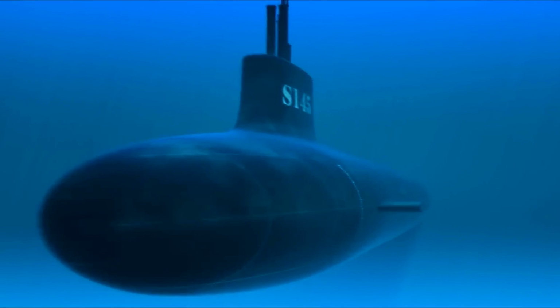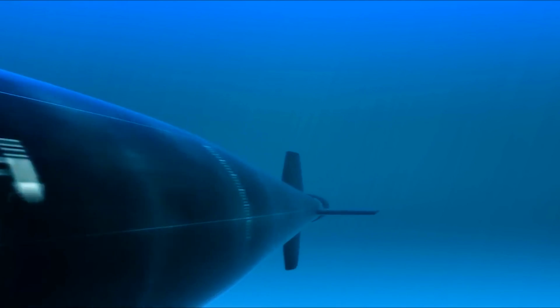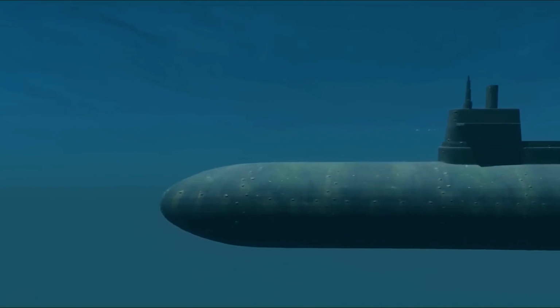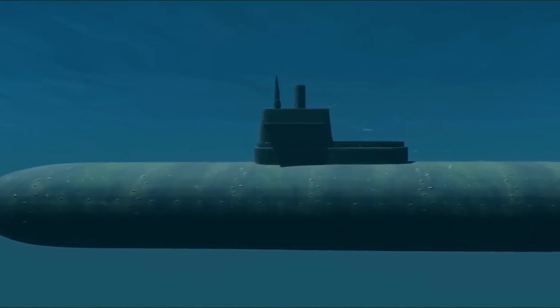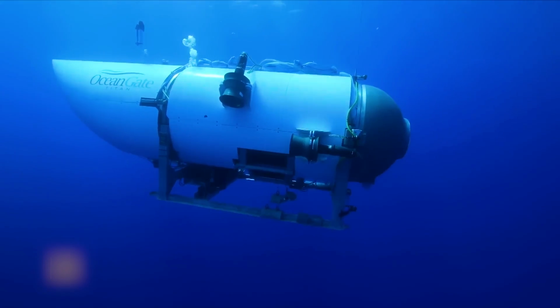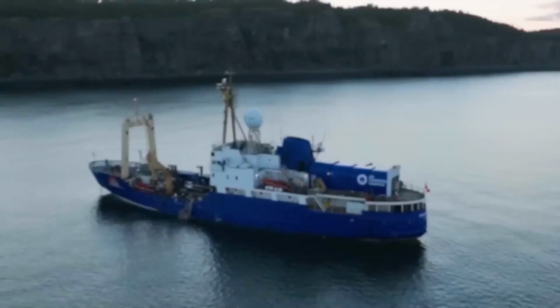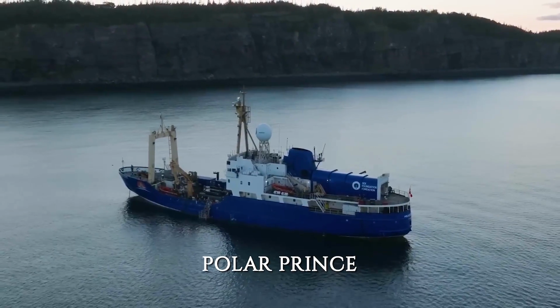The terms submarine and submersible are often used interchangeably, but there's a key difference between the two. A submarine is a full-fledged watercraft that's independent and doesn't need help from any external source. It uses its own power to rise and descend deep into the ocean. On the other hand, submersibles are small watercraft that require assistance from a ship present above to operate seamlessly. In the case of Titan, this ship was the Polar Prince.